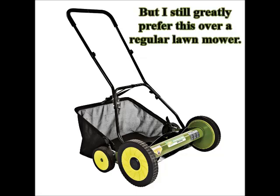And it's still very much a valuable thing that I use to cut the lawn on a regular basis. I like it. I think everybody else should like it also. Very few complaints. Or if there are complaints, very minor compared to a regular lawnmower.